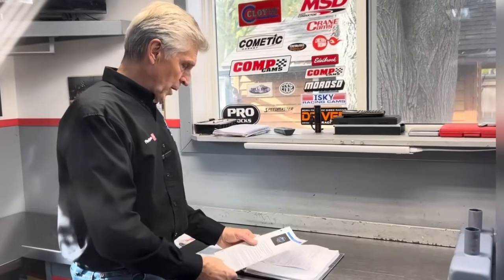Typically we don't do that. Typically it's not necessary to do that, but this engine is capable of going more than 7,000 RPM, and I'm sure Tony will have it going 7,000 RPM. He has a 4.56 gear in his Z28, so we wanted to do everything we could, and the rotating assembly is also balanced as well.